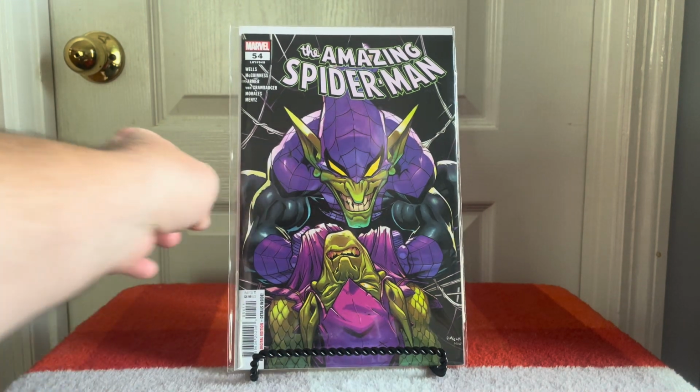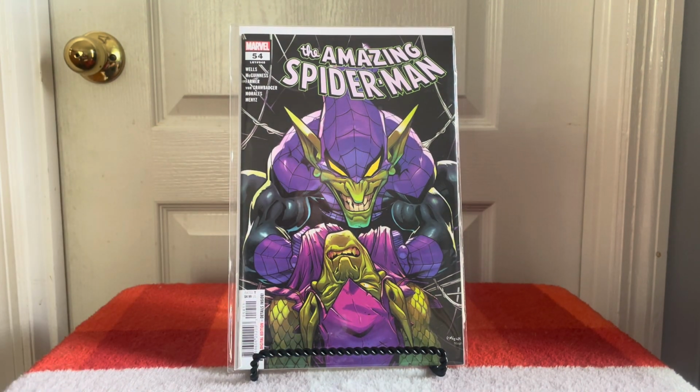Next book up is Amazing Spider-Man number 54, Legacy number 948. Really good Ed McGuinness art in this book. He did, I believe, both the cover and the interior. I have not really liked this volume of Amazing Spider-Man. It's been very controversial.